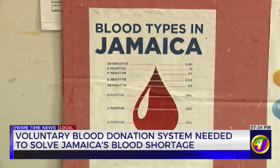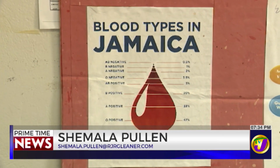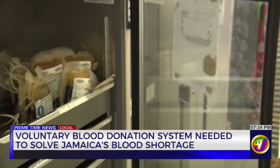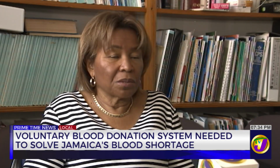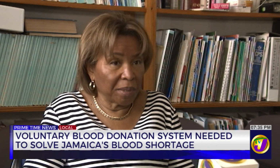Blood is a fluid that transports oxygen and nutrients to the lungs and tissues. It is needed to keep us alive. There are different types: A, B, AB, and O. So the commonest group is O, and that's O positive, and therefore the demand for that is going to be highest.